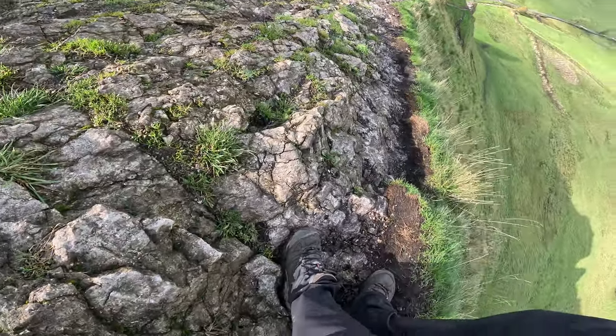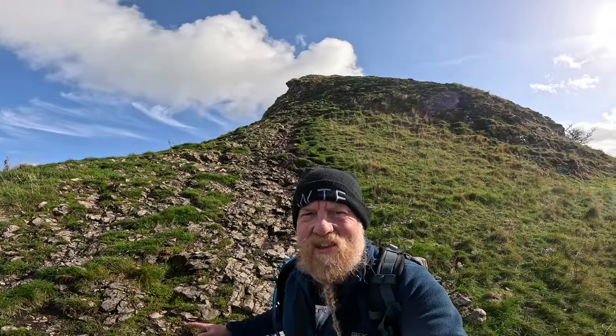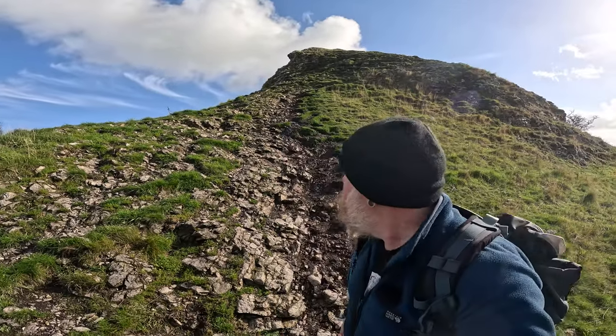You're right. Yeah, slow down. Bloody hell, that's steep and slippy, mate. I actually ended up coming down on my arse on one bit. There's no real easy path. It's probably easier going up than down that way. Maybe that's why most people are coming this way and I'm going that way.